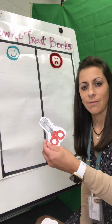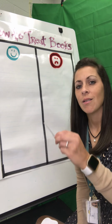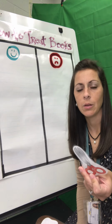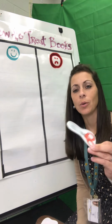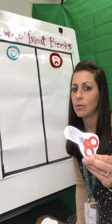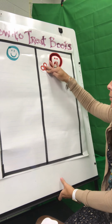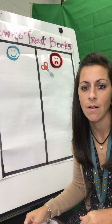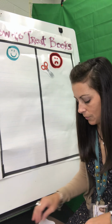Look what the first thing is I found. Scissors. Uh-oh. Do you think we should use scissors when we're reading our library books? What do you think? I think no. If you remember, scissors were in our No No Never box, and they were things we do not want around our library books. So let's stick those right there since they're a No No Never. You know, that one's really important. I'm gonna save it for last.